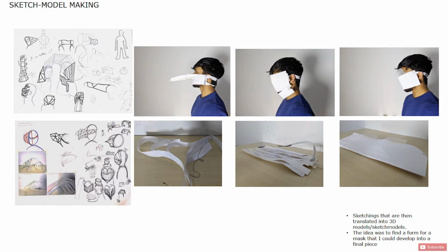Here I've done some sketches and then tried to convert them into 3D models. I've used, as you can see, printing paper. You don't really need any fancy equipment and materials to make 3D models. And these are the models that I ended up making.